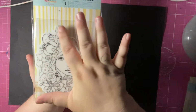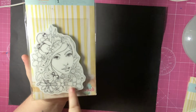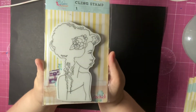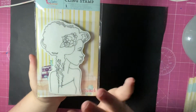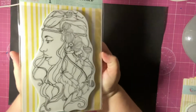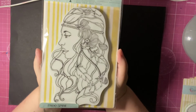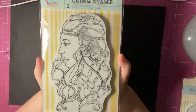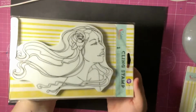She's got the artsy stuff in her hair and the bobbin and the paintbrushes. And then I have this one. This is Hope. Again, I love this one. Small size again. Just beautiful images. Then onto the larger ones. So this is Free Spirit. I love it. It looks like the wind is blowing in her hair with the flowers and the feathers. I just love it. And this one is Gardenia.